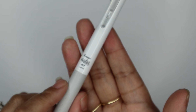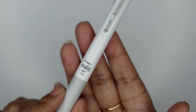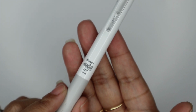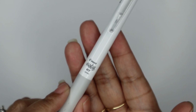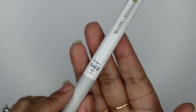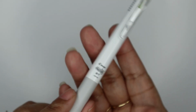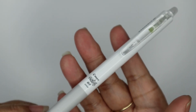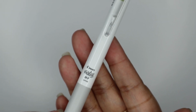I do use a 0.7 in some instances, like in my memory planning, where I want a little bit of a thicker, darker ink. It is very easy to switch out to a 0.5 refill, and I have that linked on my Amazon page. I'll link it down below, so you can easily switch that out, but I'll show you a comparison in just a minute of the different sizes of the pen tips so you can see.